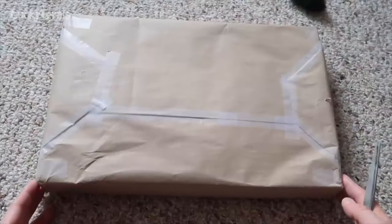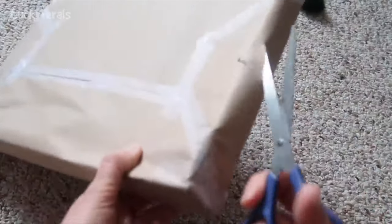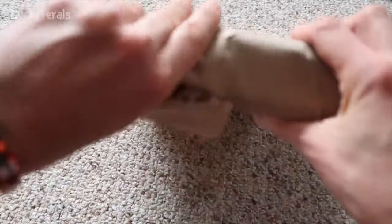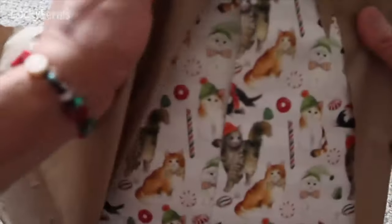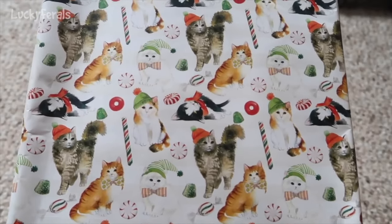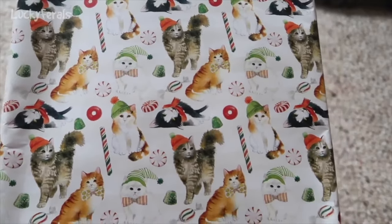We are going to open one more package today, and this one is from Zoa. Stella, what did you get from Zoa? What did Zoa send you? Let's see what the cat's got. Oh, look. Look at this. Look at the wrapping paper. Look at all of the cats on the wrapping paper. That's so cute. They're wearing hats and look at all the candy around them.